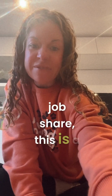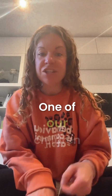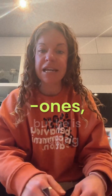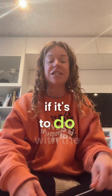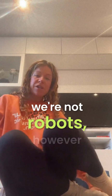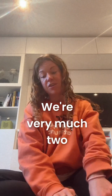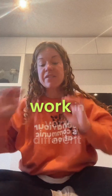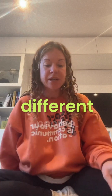Job share. This is a good question. Do you find it hard being job share? One of our children has 2 fantastic one-to-ones, but he is making limited progress. I've tried lots of things, but wondered if it's to do with the change in adult. It can be, we're not robots. However much we try and be consistent, we're very much 2 separate humans, and we do work in very different ways actually. Like naturally, we're very naturally different people.